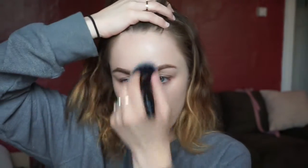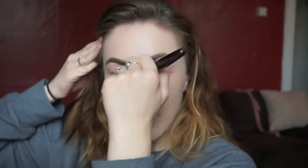Wow, I think I like this a lot. I'm excited because I've been looking for foundations that actually give some coverage but not a lot, and that's really hard to find, it turns out. I feel like things are either medium to full or almost no coverage at all, but I feel like this is kind of in the middle and I really like it actually.